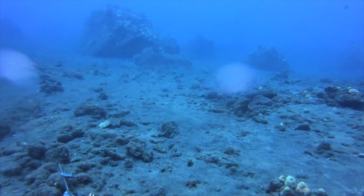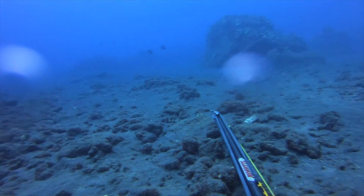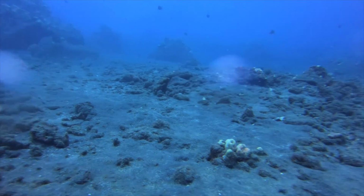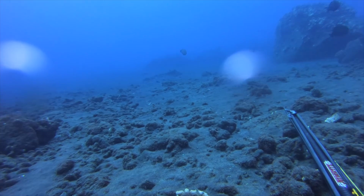After reloading and recovering, I took another drop. I could still see the ukus lingering in the background, and all the commotion drew in these oceanic koalas.